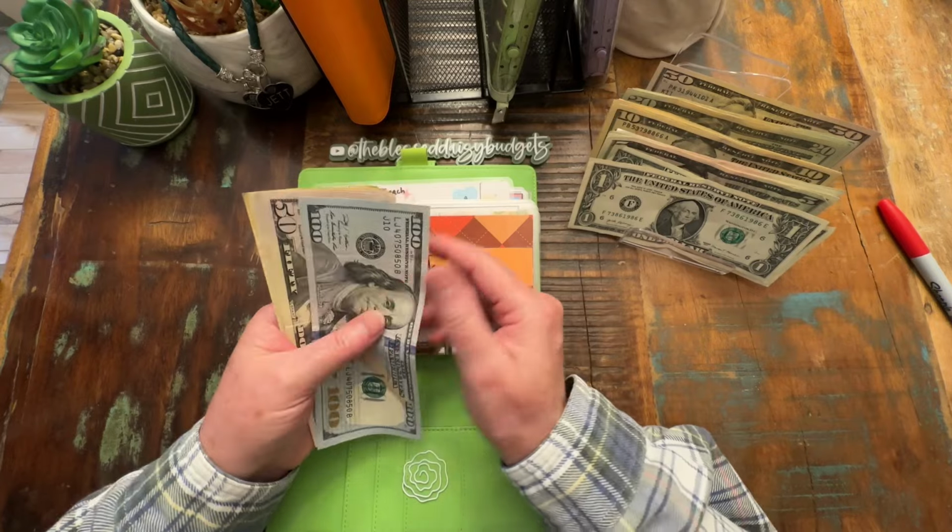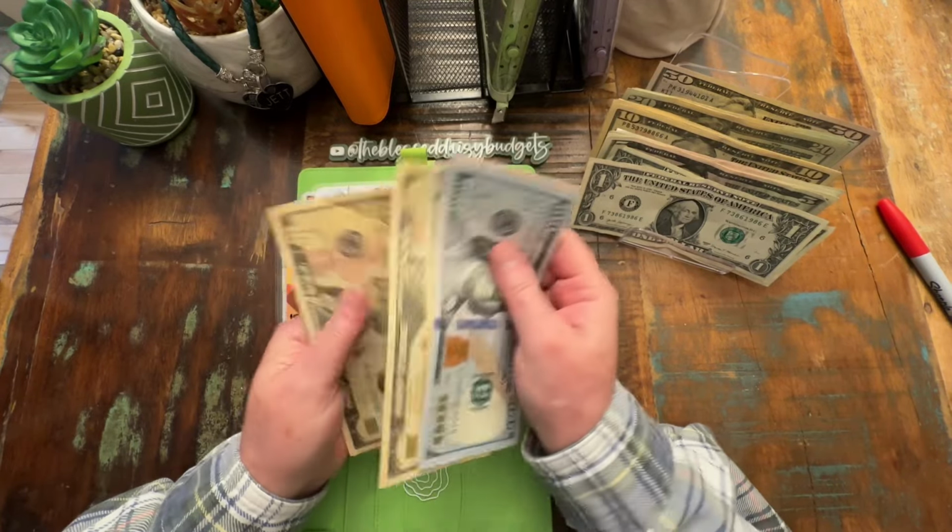So for property taxes, we have 150, 200, 20, 30, 40.